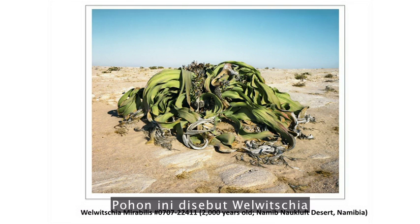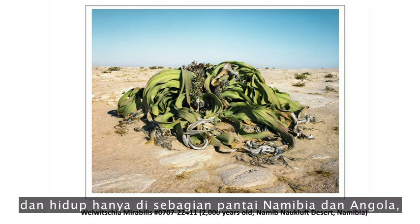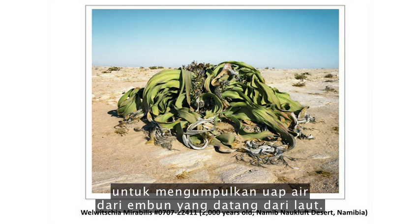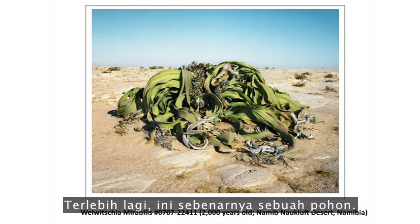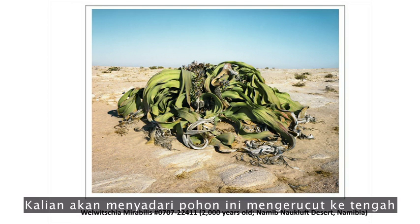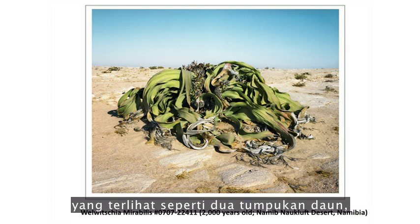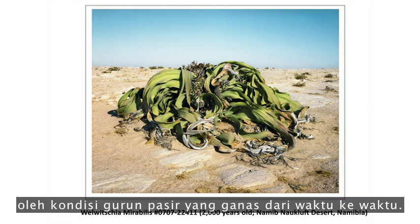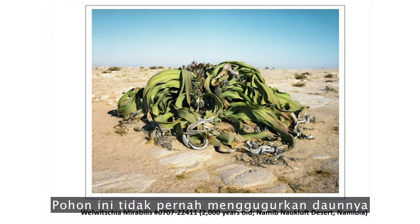And this brings me to another favorite of mine, I think, because it is just so unusual. This plant is called the Welwitschia, and it lives only in parts of coastal Namibia and Angola, where it's uniquely adapted to collect moisture from mist coming off the sea. And what's more, it's actually a tree. It's a primitive conifer. You'll notice that it's bearing cones down the center. And what looks like two big heaps of leaves is actually two single leaves that get shredded up by the harsh desert conditions over time. And it actually never sheds those leaves.